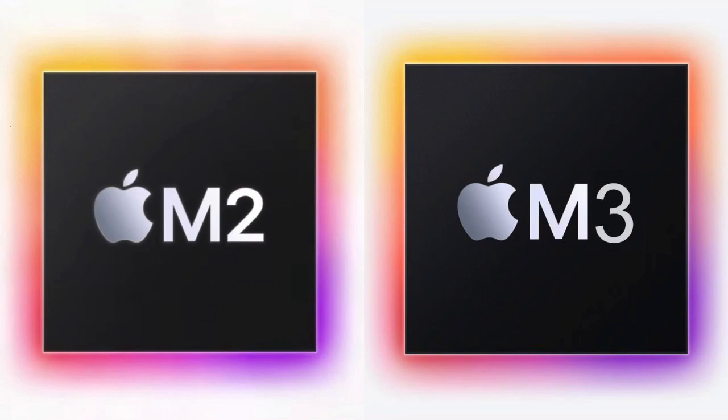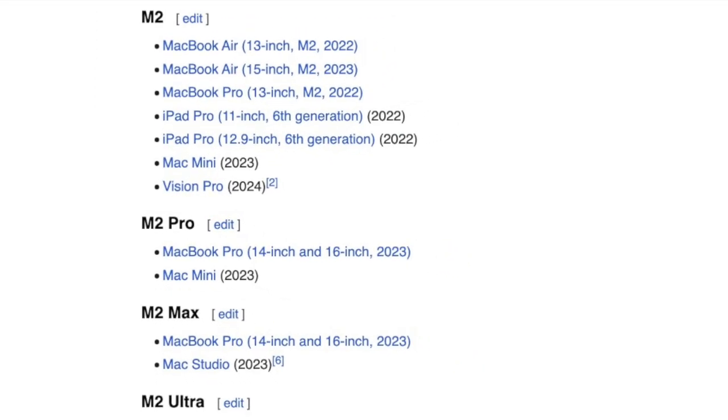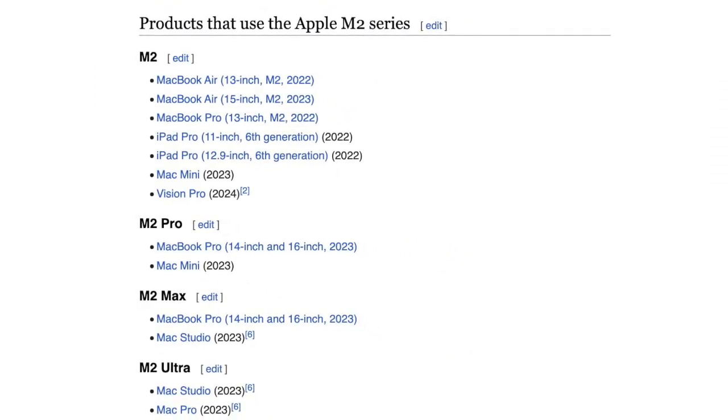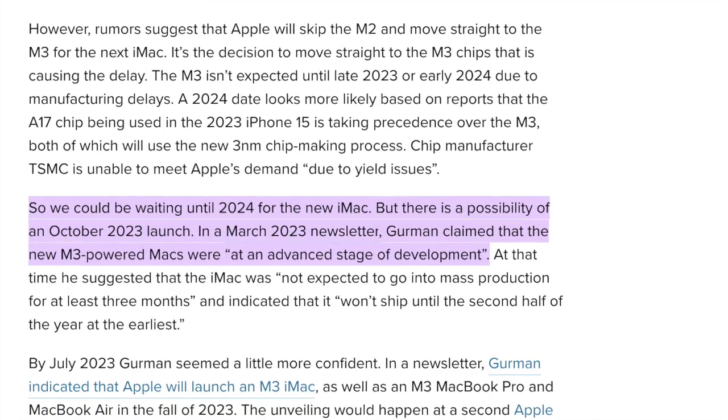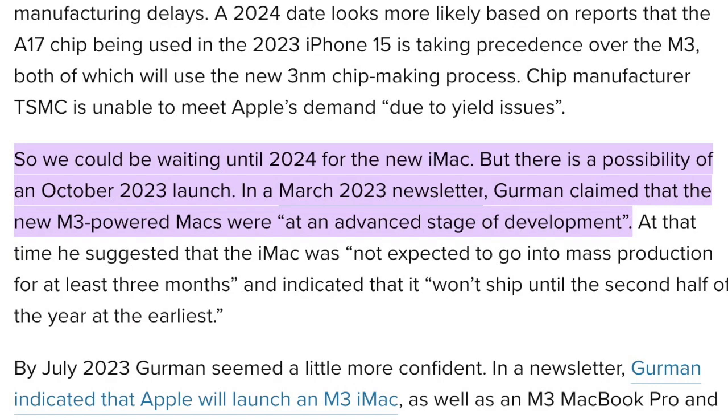The release date of the iMac might vary a bit according to the final decision when it comes to the chip. If Apple goes the easy route and decides to simply fit the iMac with an M2 chip, then this is going to be a piece of cake, and we might then end up seeing the new iMac sooner than ever. The M2 chip is already out and fits into so many of Apple's devices, and I cannot imagine that fitting it into one more device would be a hassle. According to Gurman, Apple will probably release it at the end of the year, probably in the October event, or in case of a delay, we can wait till the beginning of 2024.